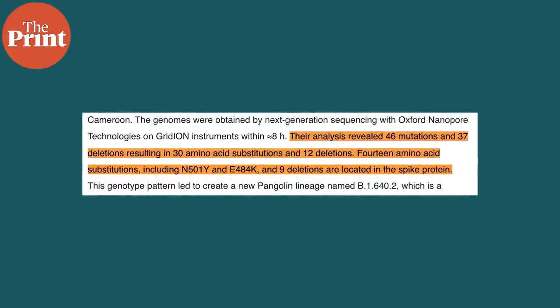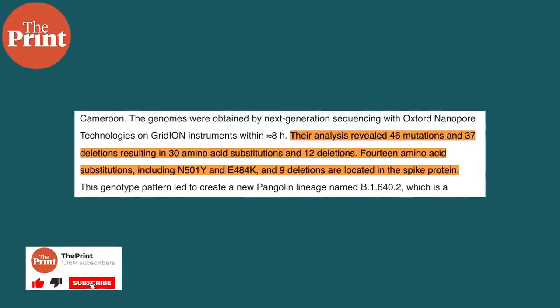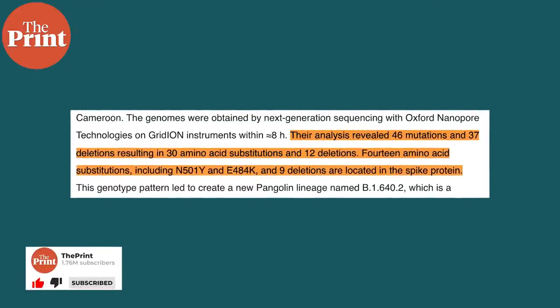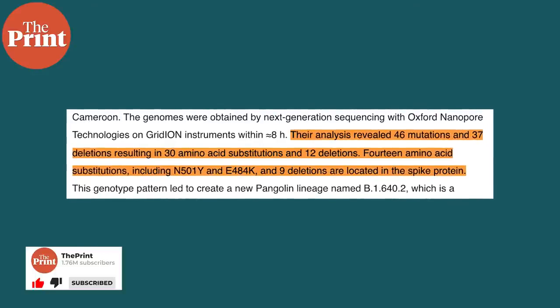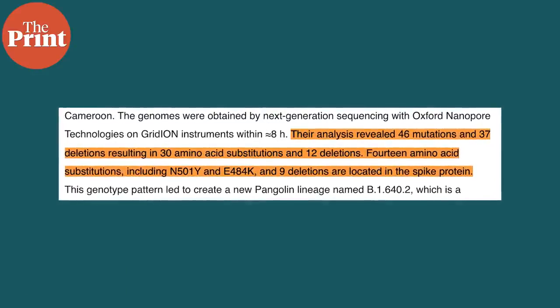The team in France found at least 46 mutations and 37 deletions in the new variant compared to the original viral strains. This resulted in 30 amino acid substitutions and 12 deletions. According to the researchers, the data is another example of the unpredictability of the emergence of SARS-CoV-2 variants and of their introduction in a given geographical area from abroad.